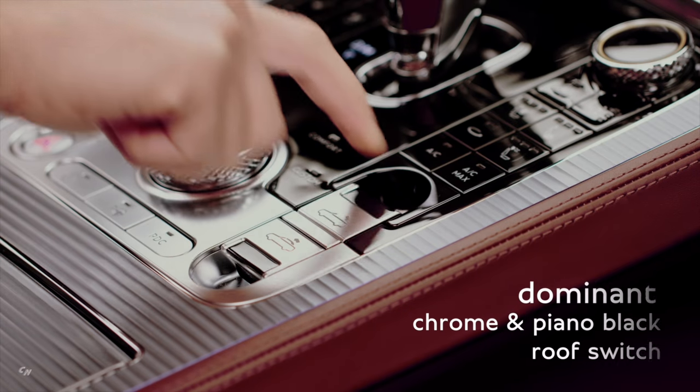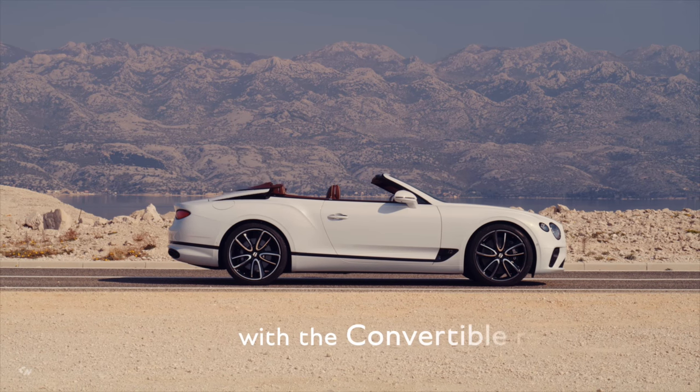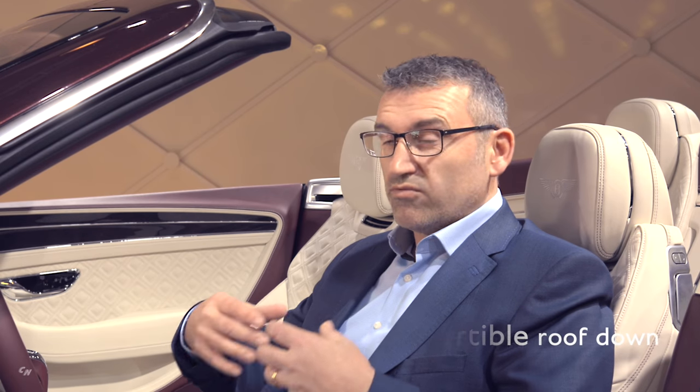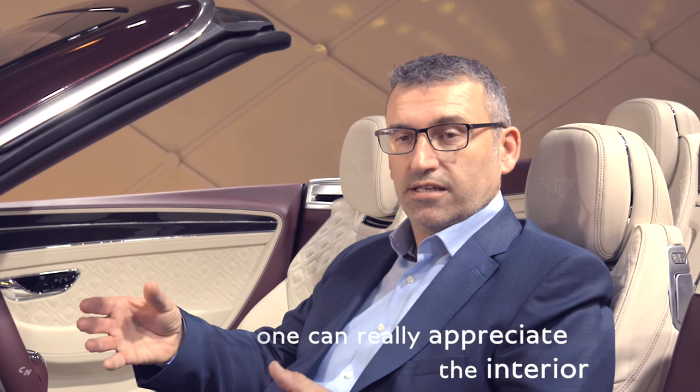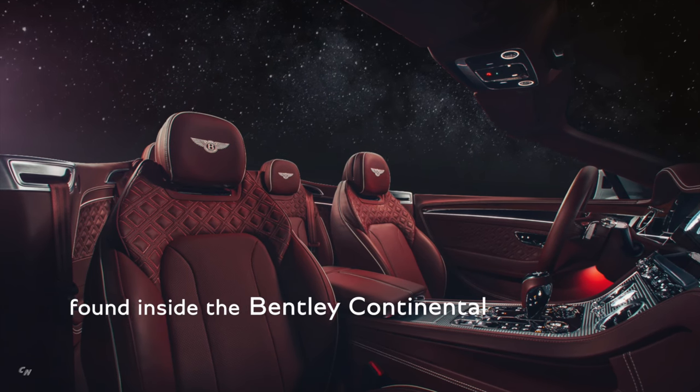The main event, opening and closing the hood, is signified with the dominant chrome and piano black switch on the centre console. With the convertible roof down, one can really appreciate this wing theme on the interior and highlight really the craftsmanship that you find inside a Bentley Continental.